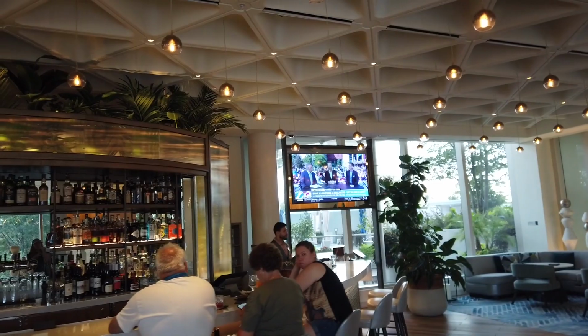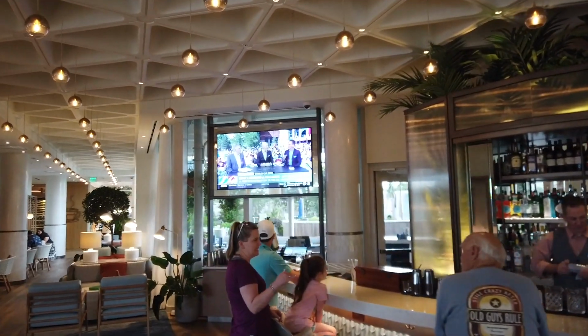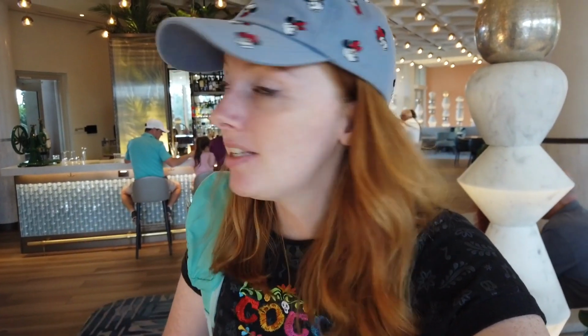There are some big TVs on. Right now they've got ESPN on, it looks like. And something that I really like about this bar is that it's actually open until 2 a.m. Disney bars do tend to close around 11 right now, pretty much since the parks reopened in 2020 at the resorts. This one being open until 2 a.m., I think that's a big perk. A lot of people don't want to call it around 11, so that's pretty nice, especially in a hotel bar where you're so close to your room. Big perk in my opinion.